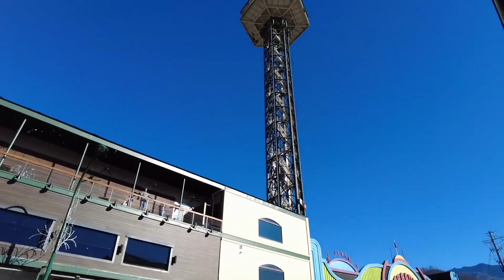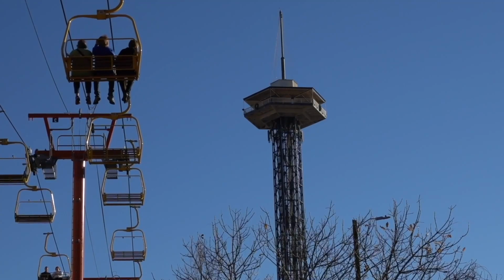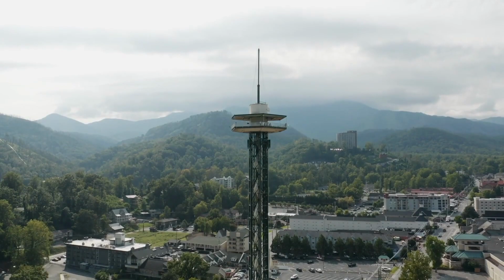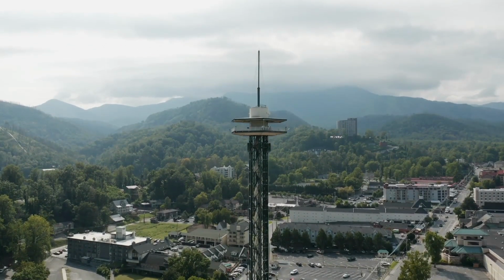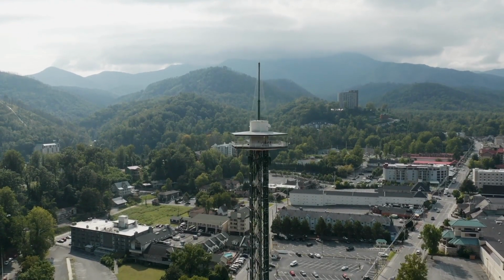Soaring more than 400 feet above the sidewalk is a relic from the late 1960s. Visitors can take an elevator ride to an observation deck atop the Space Needle for a 360-degree view of the mountains and the city itself.